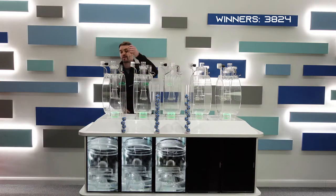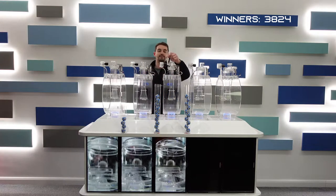The first ball will arrive where you see the pen just there. The second ball will arrive where you see the pen just there. And the third ball will arrive where you see the pen just there.